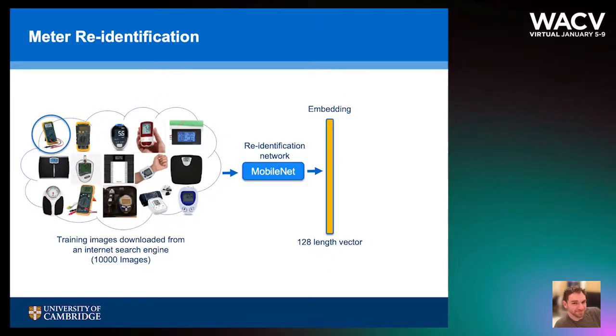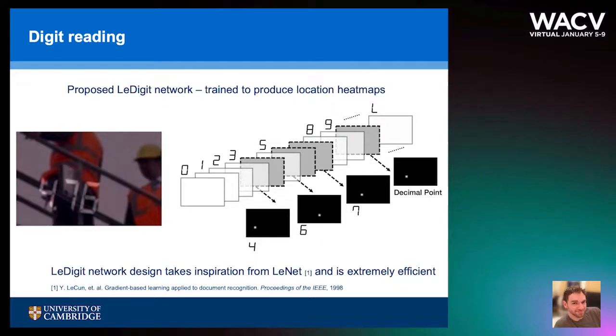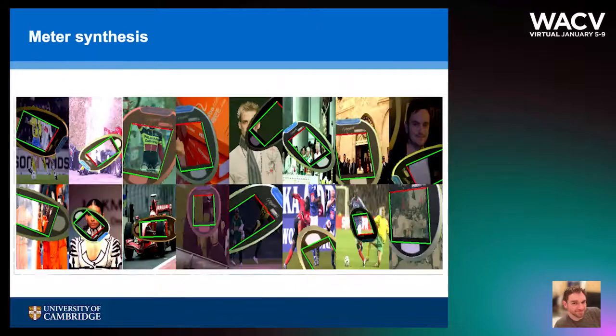The re-identification system is a neural network which produces an embedding for the images of digital meters. We train this embedding from 10,000 images of digital meters downloaded from internet image searches. The network is trained to produce similar embeddings for each digital meter but under various affine transformations. To detect the digits, we propose a network called the digit, which is trained to output pointwise heat maps for each digit respectively. The digit is extremely efficient to run on mobile phone.